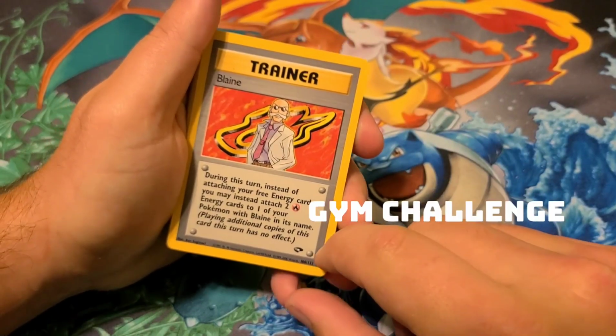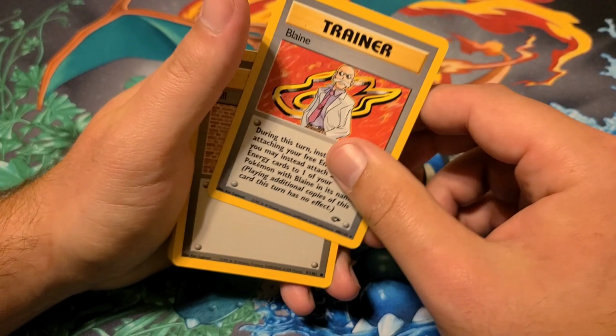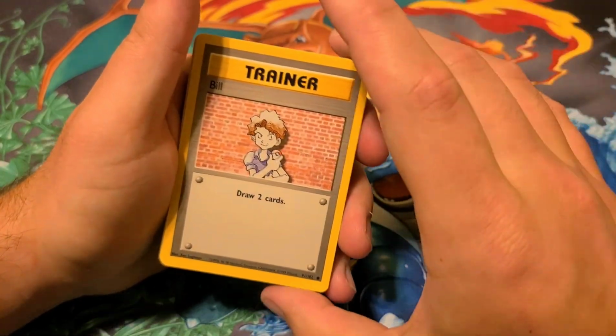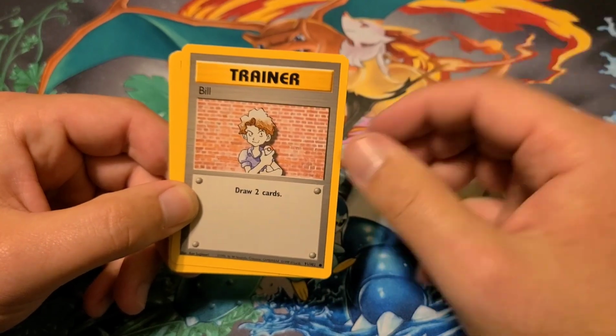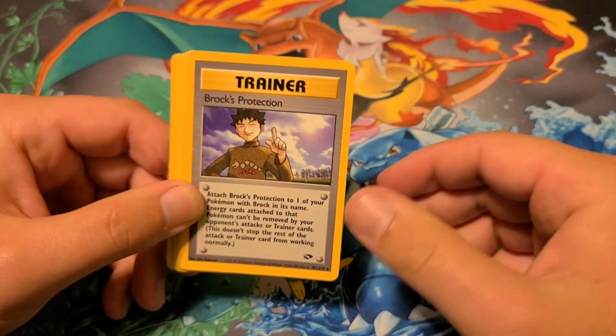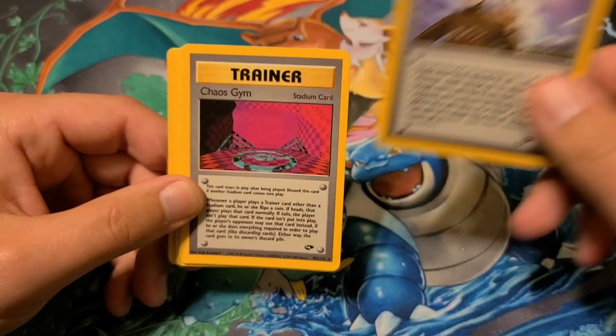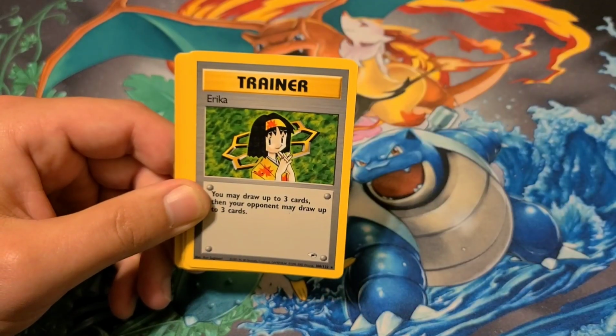You can see right here, this is a Blaine trainer card. Love it, love it, love it. Here's a Bill. If that isn't nostalgia in one card right there, you got a Bill trainer card. We got a Brock's Protection. We've got a Chaos Gym stadium card right there. We got an Erica.